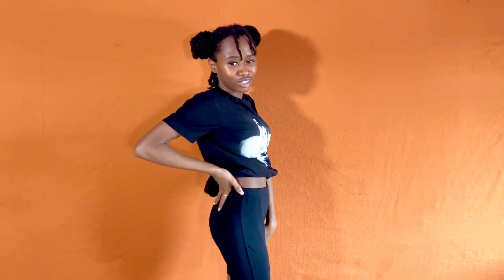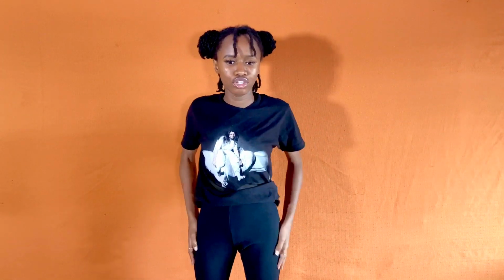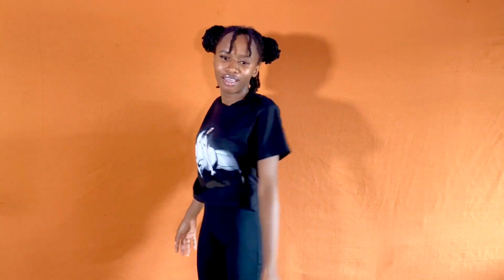If you're an extra small and you are like me, skeptical to get stuff like this, please go get these biker shorts. They're really good. I really love them. They fit so well. They're just simple. And Fashion Nova is always on point when it comes to sizes. Like, if it's an extra small, baby, it's an extra small. If it's a zero, baby, it's a zero.